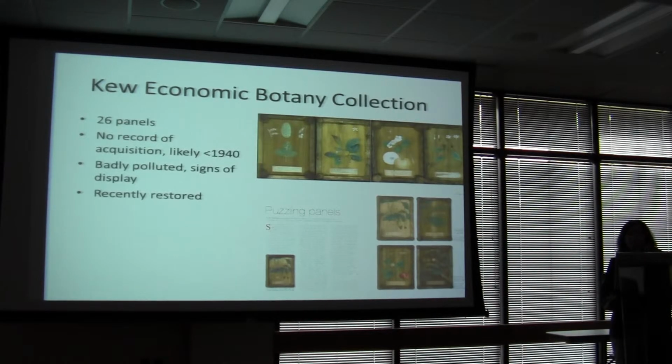The Kew set is particularly mysterious, given the great detail that Kew takes to document and inventory all of their accessions. The director's correspondences are meticulous and endless, and yet there's no record of the acquisition of these boards. We do know, however, that they likely arrived sometime before the war, and that they were on display somewhere because they were in a very polluted condition before restoration. There are 26 in total, and they were recently written about in Kew Magazine.